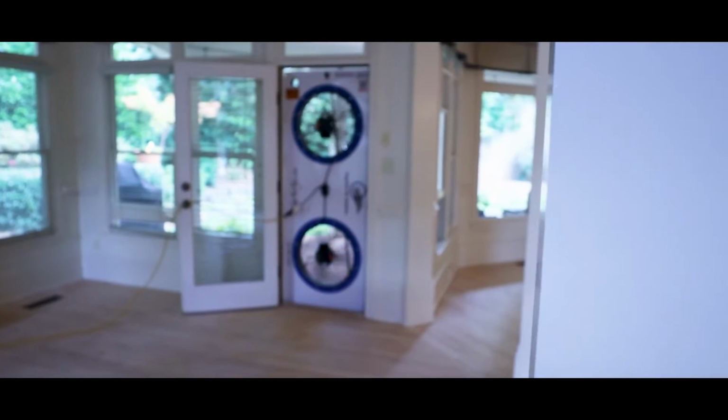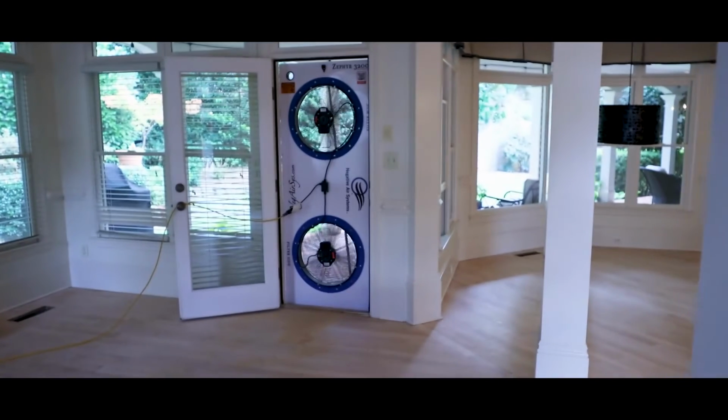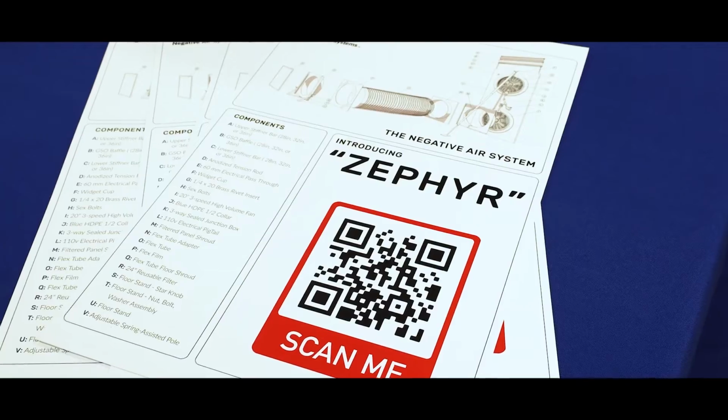Two high-volume fans creating negative air pressure inside the house. No dust, no odors, no fumes go into the heat and air system. Nothing settles in on any of the cabinetry. It's allowed us to get in and efficiently remove dust, odors, and fumes, all but eliminating our cleanup, cutting our cleanup time from what used to take an hour down to just a matter of minutes.